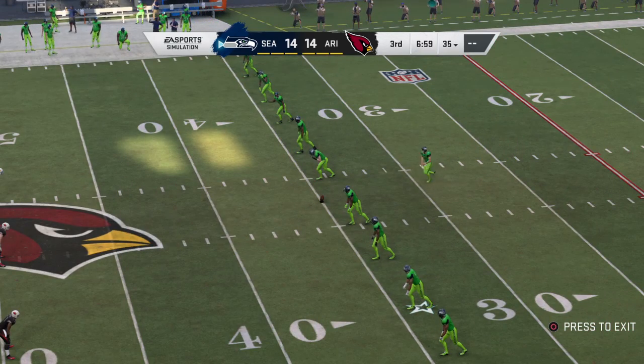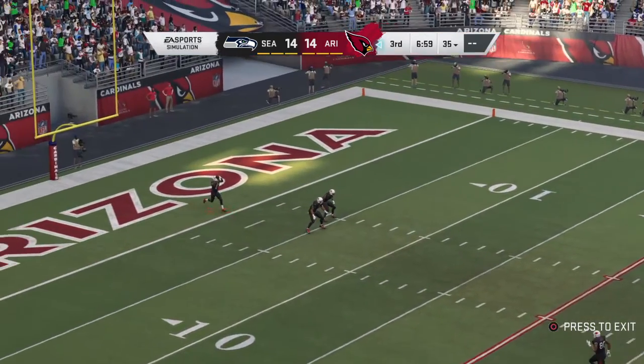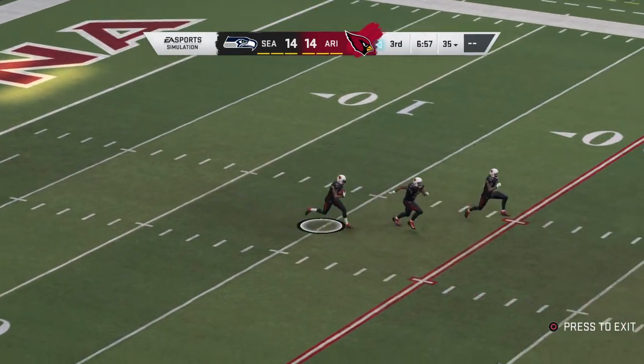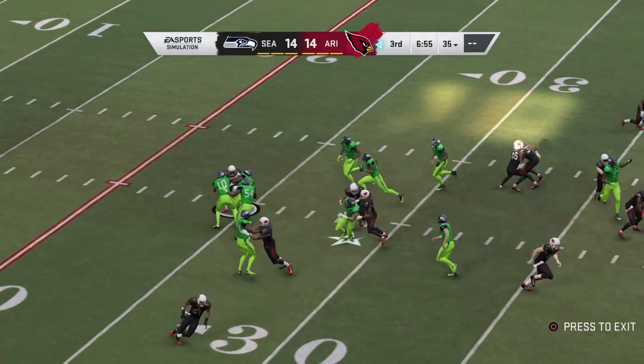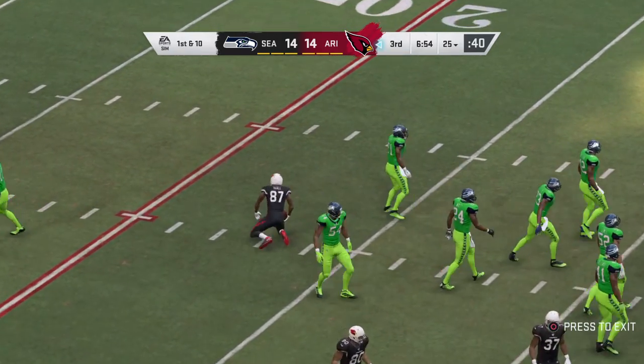Nothing separating these two teams on the scoreboard as the kick's away here. This fielded at the 2. And not a bad return here. He gets it out to the 25-yard line.